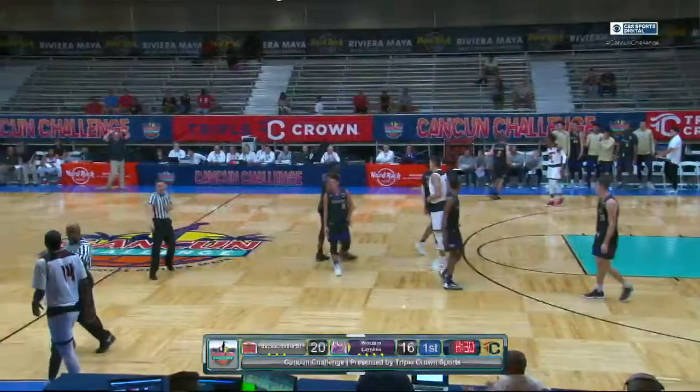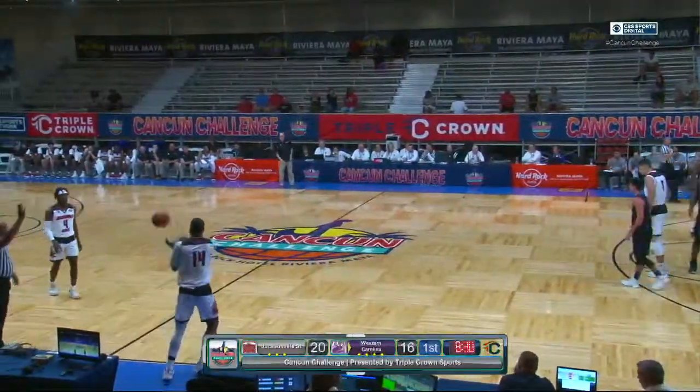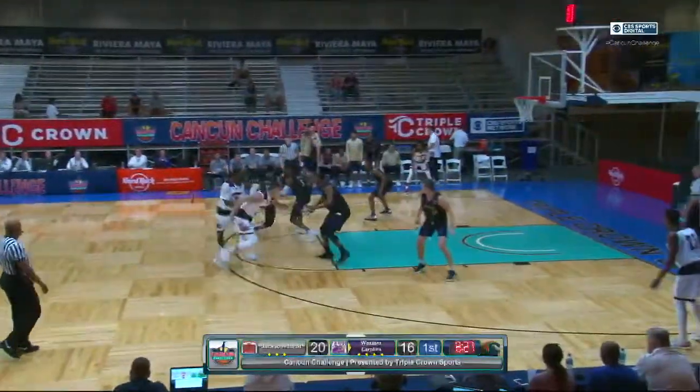Cottrell back in the game. Halverson will check out for them. So Halverson will sit down here with 5 points, 20-16. Scoring has slowed down a bit here with 8:30 to go in the half.